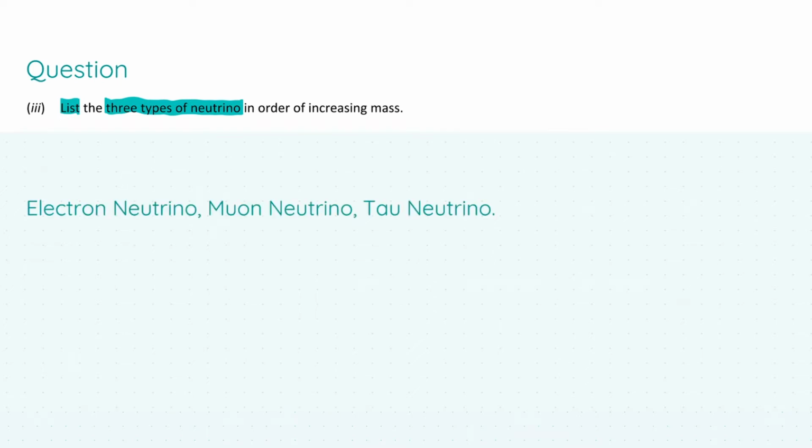With that being said, I'm going to give you the list. The 3 types of neutrinos, which you can see in the Formula and Tables book, are the electron neutrino, the muon neutrino, and the tau neutrino.